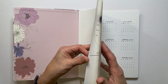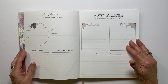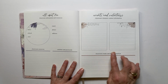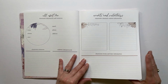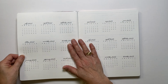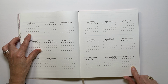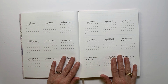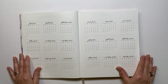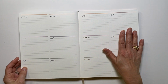So as I said, in this one, a lot of the pages are the same. So the All About Me page, the events and volunteer pages with a little bit of the In Bloom there, and the colors on the little dividers. Here's your communication log, your yearly spread from July 22 through December 2023. Now, I'm not sure if you can change your beginning dates on the beginning months on this, but I can certainly check the website when they launch. And here are your goals pages.